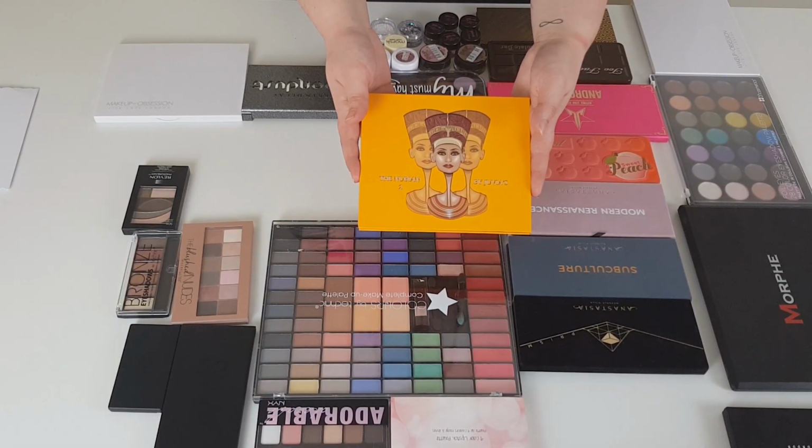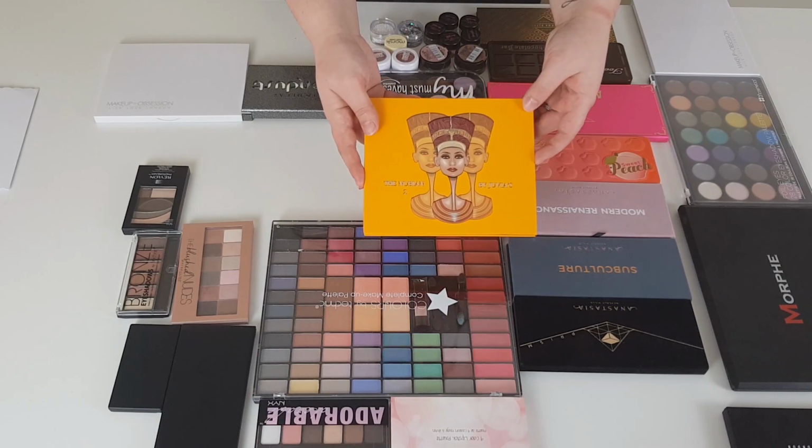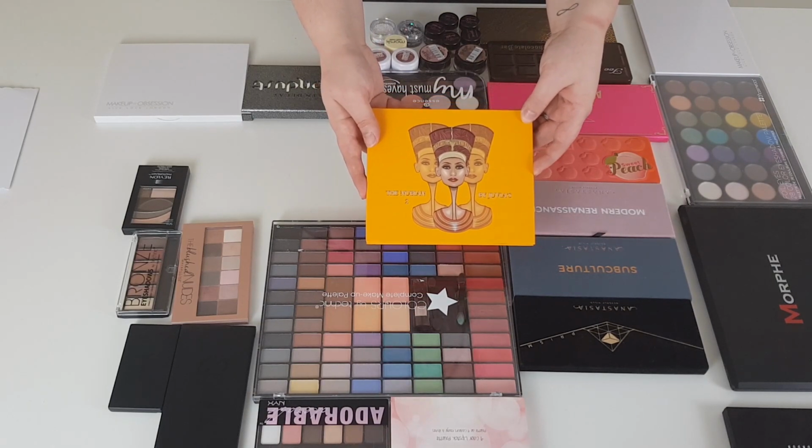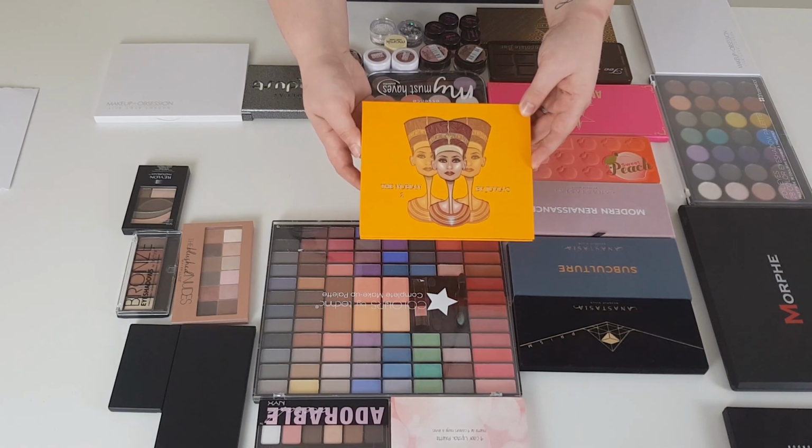The next palette is the Juvia's Place Nubian 2 palette. Got this from Beauty Bay, and it was pretty affordable for the pigmentation of the shadows and for the size of it.